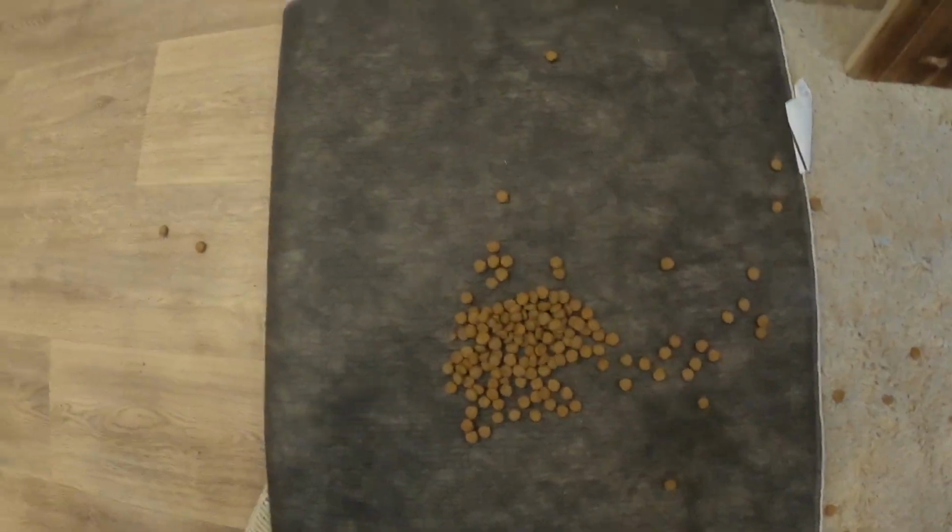Crap is like everywhere, but then our husky likes to take the food bowl and fling food everywhere.